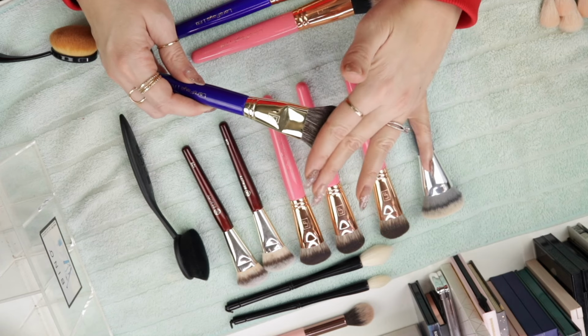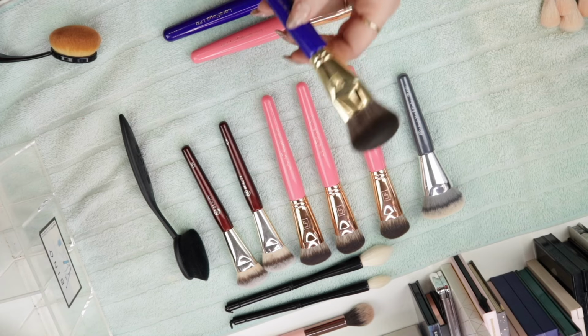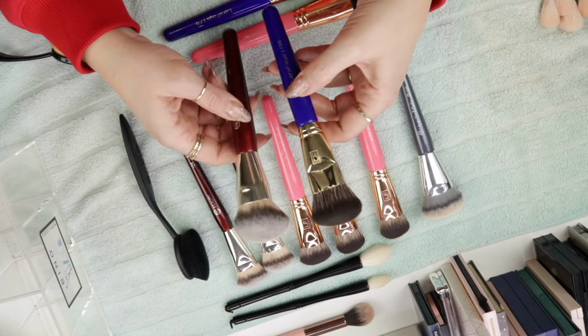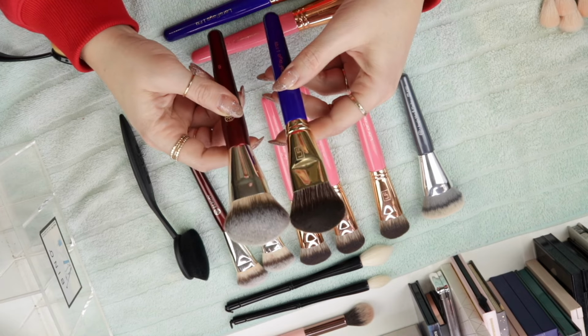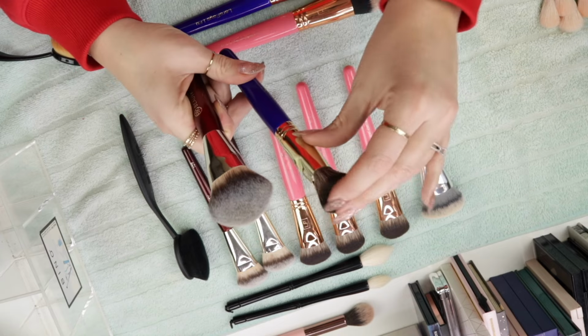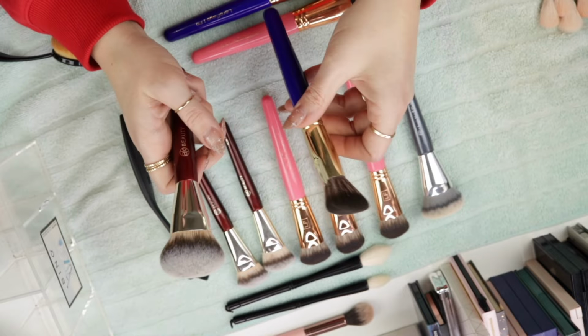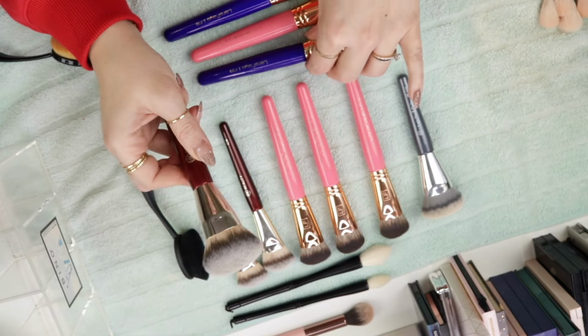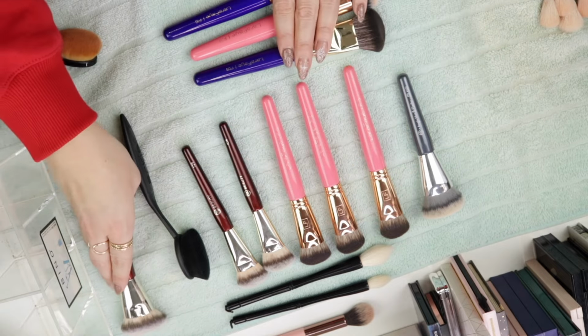It is a bit smaller than the BK Beauty 101. Actually, let me pull that out just so we can see here. So this, as you can see, it's just a tiny bit smaller. I do find that the bristles on this just don't flop quite as much. So that's why this one has sort of replaced my love for the BK Beauty 101. It's still a nice brush. This one I just prefer.